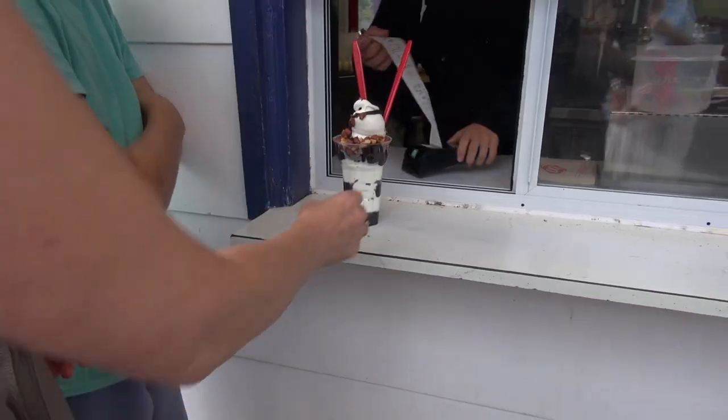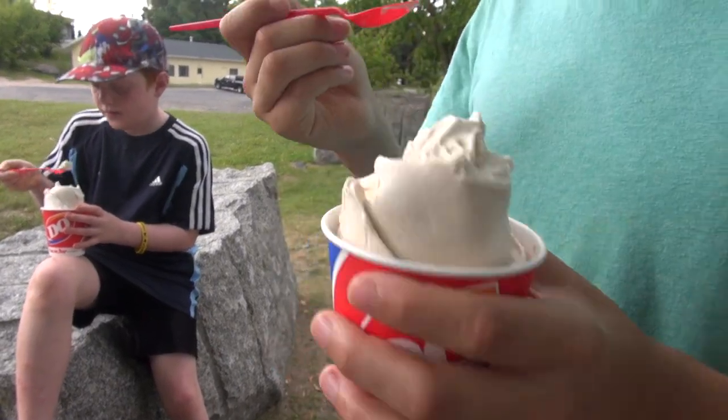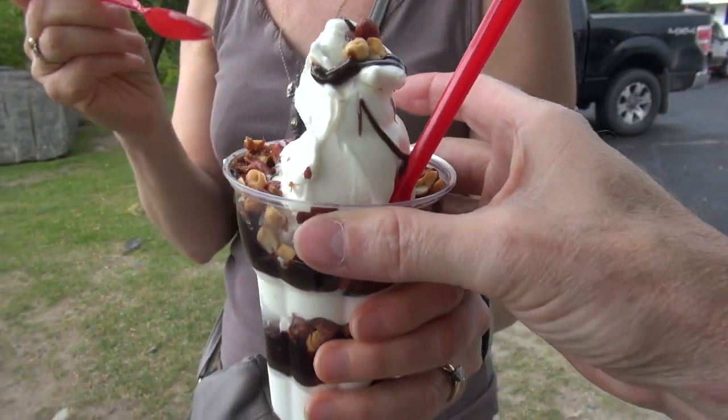Well, the hike was a washout, but Dairy Queen saves the day. What'd you get? Ice cream. And a peanut butter parfait.